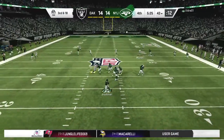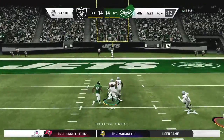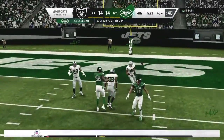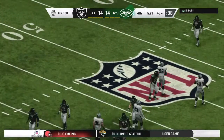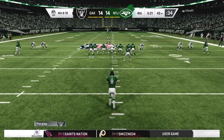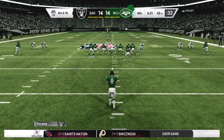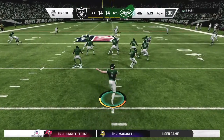Off the play fake, Blackman. He's going to look deep for more. And it's knocked away and incomplete. Well, they took a shot there and tried to get it downfield. 4th quarter tie game. Tried to get it in one chunk, didn't they? Wanted to get into field goal range, as you noted, but good reactions back deep, forcing the incompletion.